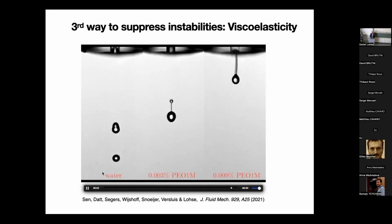So here is pure water. Here, tiny amount of PO, viscoelasticity, and then this is fine. You see, the drop is kept together. You should be, of course, very careful, because if you add too much, then the drop is pulled off. So you don't want that, but you want to be in this regime here.